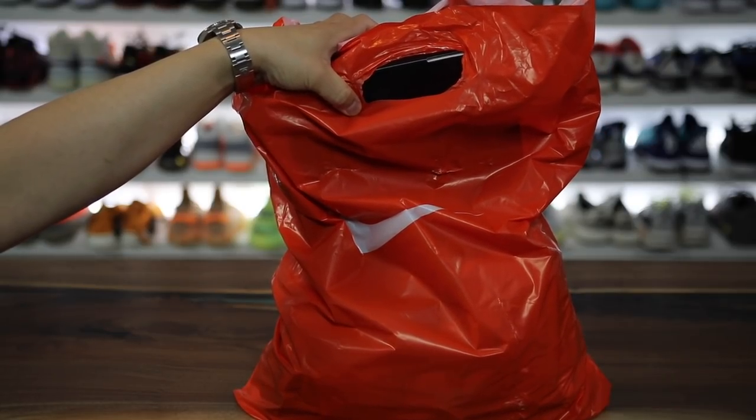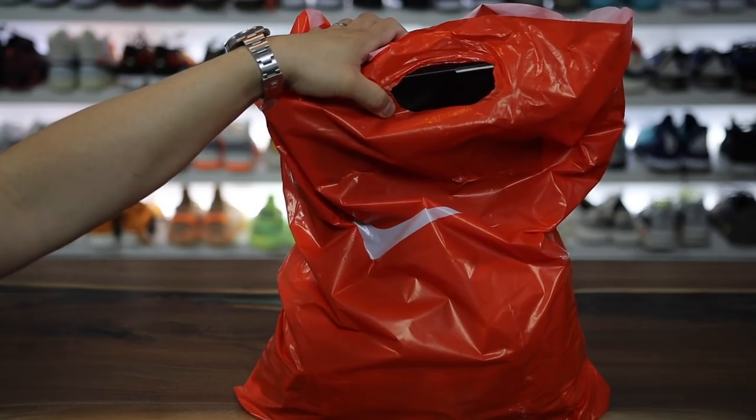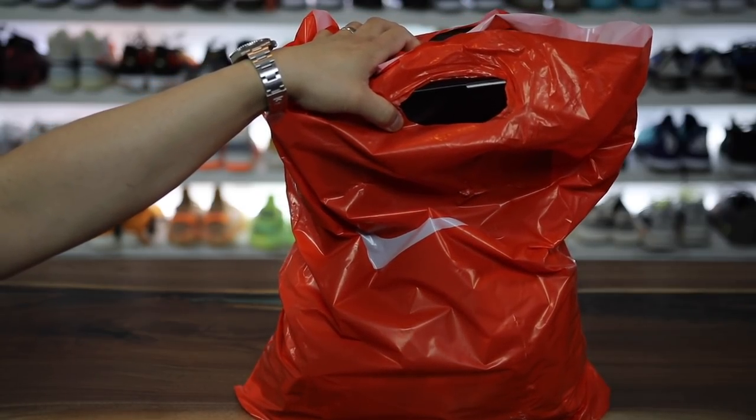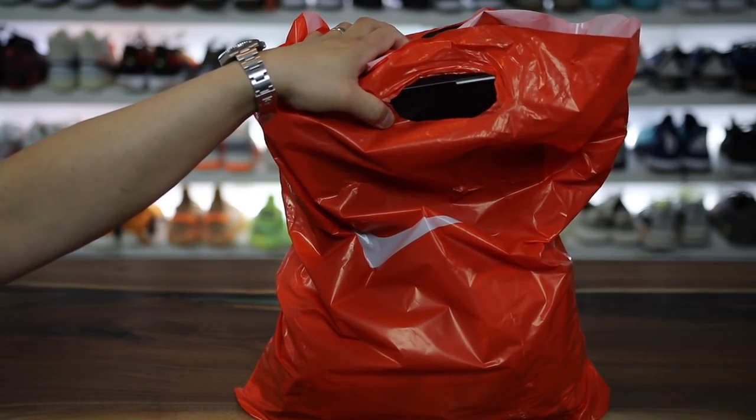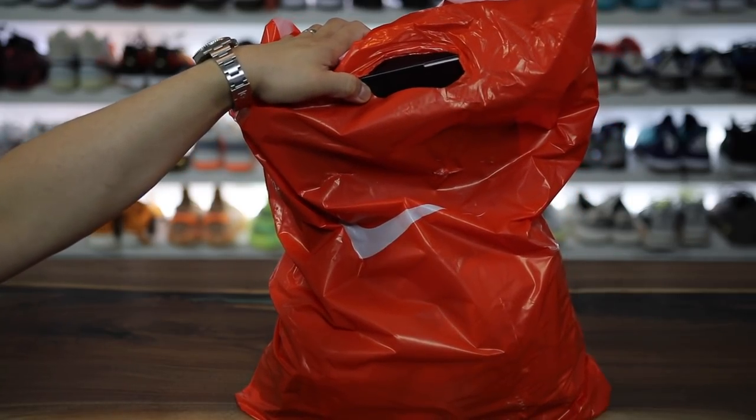All right, so as you can see, I went to the Nike factory store. They had an extra 30% off of the entire store for friends and family the other week. I went shopping around, saw a couple things in store that I liked, but I ended up walking out with a couple small items right here. So let's go ahead and get into the video.